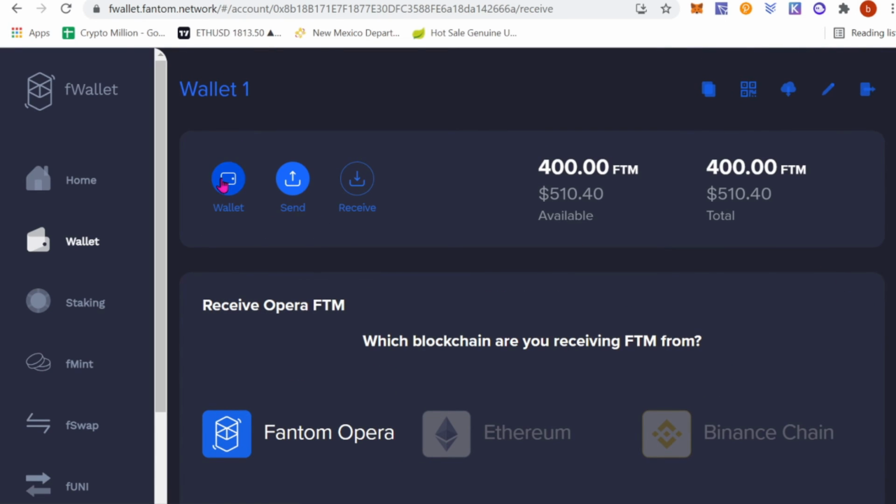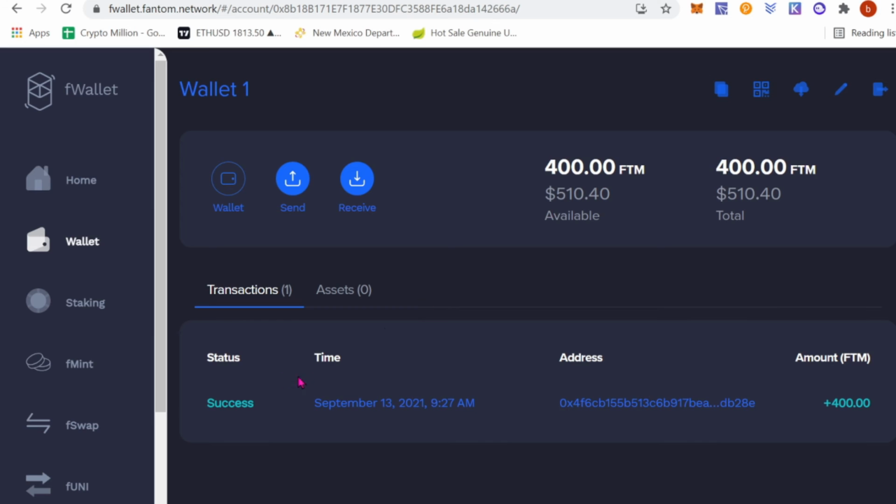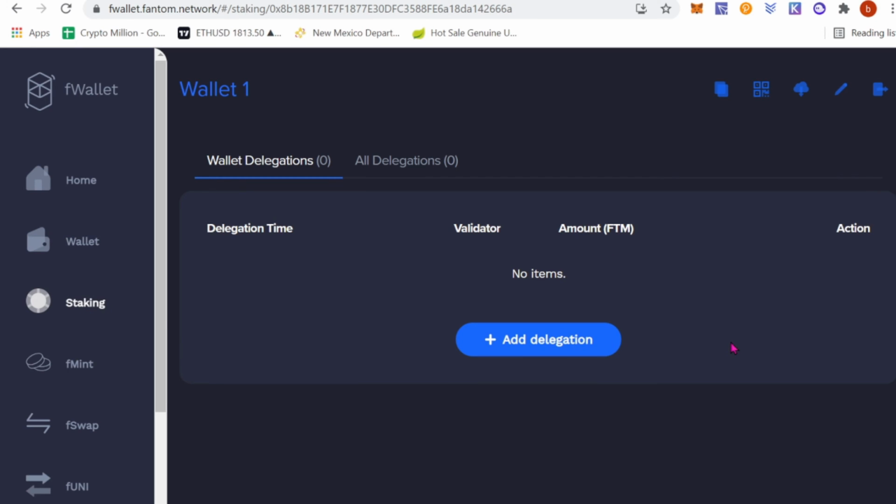Coming back over to my wallet, I can now see that transaction was a success. I received 400 FTM, and I can see those in my wallet above. From here, we're going to go ahead and click staking in the left panel. And we can see all of our delegations. Currently it says no items, so we're just going to click add delegation.